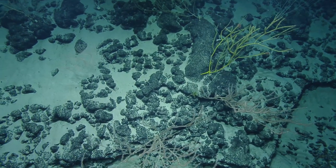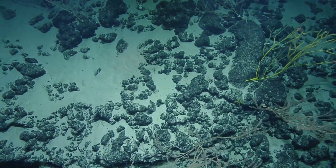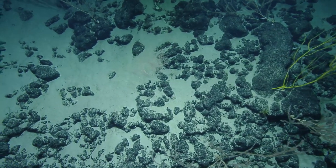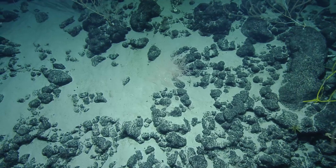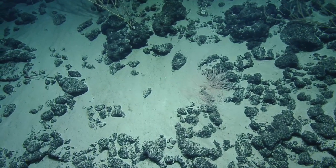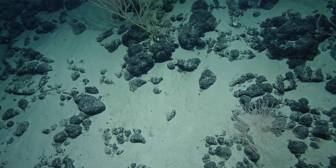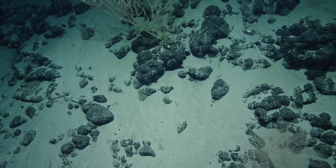There's another iridigorgia. I'm kind of not surprised as we start working our way a little bit shallower. We're seeing them again. There were several up on the summit, and then they dropped off. They fell away almost immediately as we went down. And now, as we're kind of working our way up a little bit, they're picking back up.